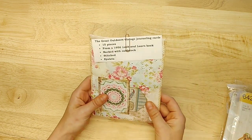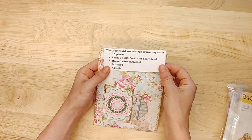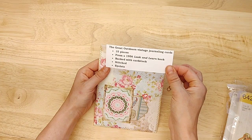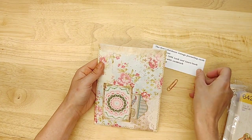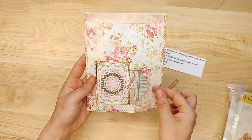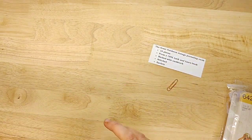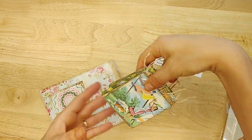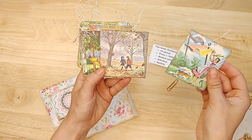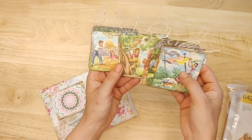The Great Outdoors Vintage Journaling Cards, 15 pieces from a 1956 Look and Learn book, backed with cardstock, stitched with eyelets. All right, so we have a little glassine bag covered with paper, a little pocket with a tag, then the bag opens, and we have our journaling cards. So cute!